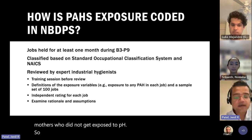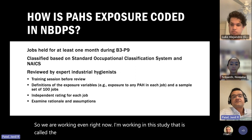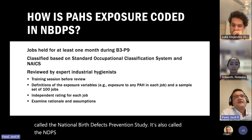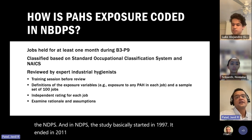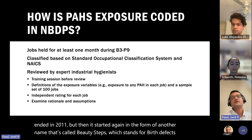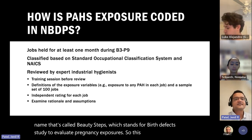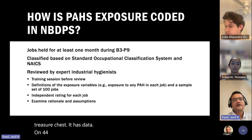So I'm working, even right now, on this study that is called the National Birth Defects Prevention Study. It's also called the NBDPS. In NBDPS, the study basically started in 1997. It ended in 2011, but then it started again under another name, BD-STEPS, which stands for Birth Defect Study to Evaluate Pregnancy Exposures. So this NBDPS is kind of a treasure chest. It has data on 44,000 women.